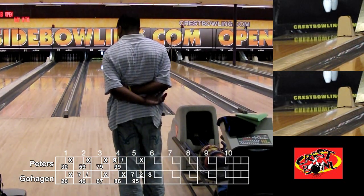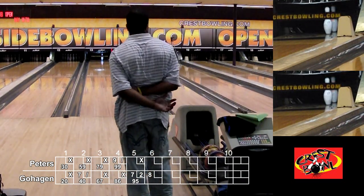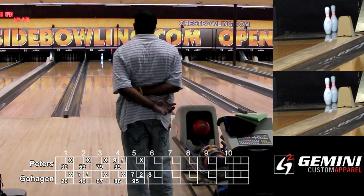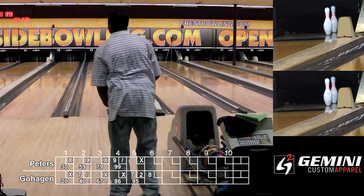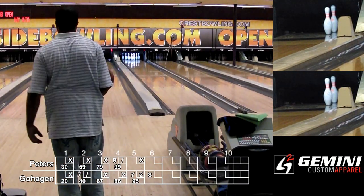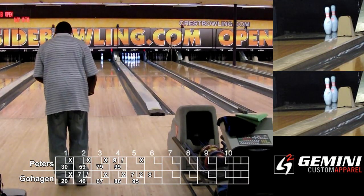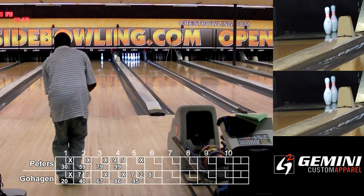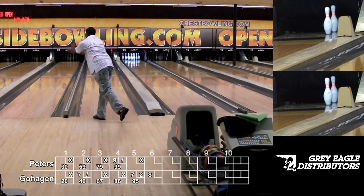3, 9. Yeah, George really just has to slow everything down right now. Take his time, make sure he doesn't get fast so that he can convert the spare and just regroup. This is not an easy spare. Hate to keep harping on these 3-8 or 3, 9. 3-9s and 2-8s, but on this pattern, you have no miss room to the left or right.